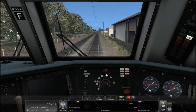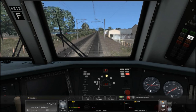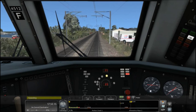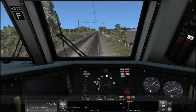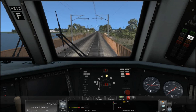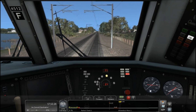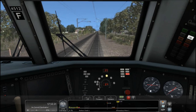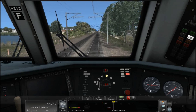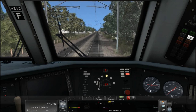So our scheduled departure time from Long Branch is 6:03 p.m. That gives us plenty of time to do the mode change. The mode change from electric to diesel is pretty straightforward. I'll show you once we get there, but it does take about 2 minutes to fully change over to diesel mode. So we'll have a little time to do that once we get to Long Branch.